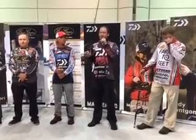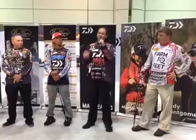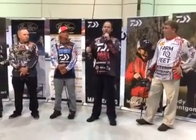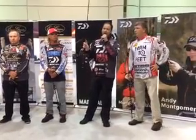With this spinning rod, my favorite rod in this series is a 7'3". A couple key features: we've got the HVF, which is a very high modulus graphite. It's going to give you more crisp sensitivity and lighter weight. And you can see it's a really cool feature also, this braiding X.